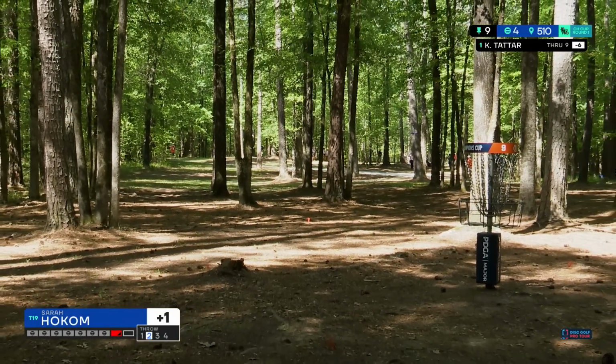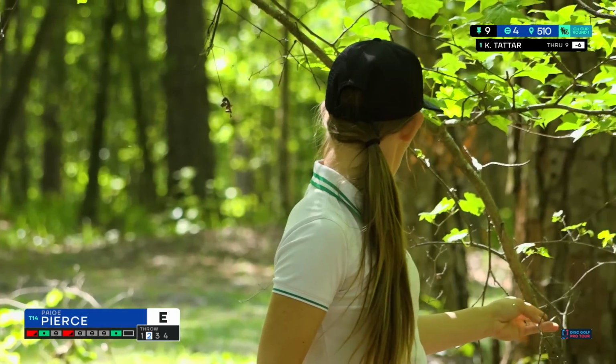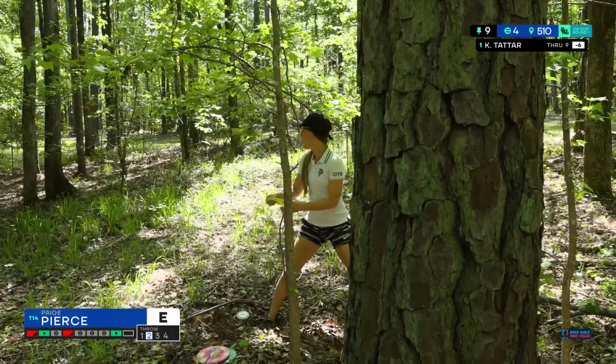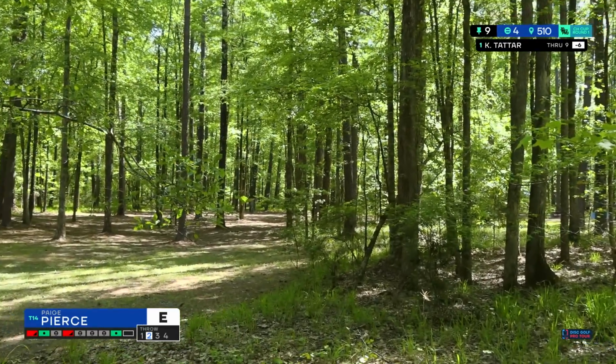Sarah with a really good recovery shot to circle 2, from where she was. It's amazing. So holes 8 and 9 played as the easiest holes of the day. So it's a nice little friendly break in the middle of the round. Yeah, you can take a breath. Eat a snack. I don't know.